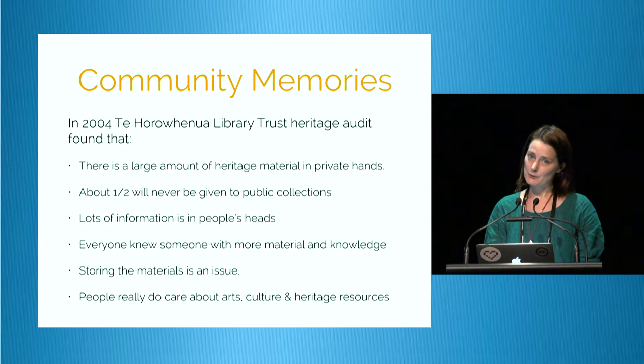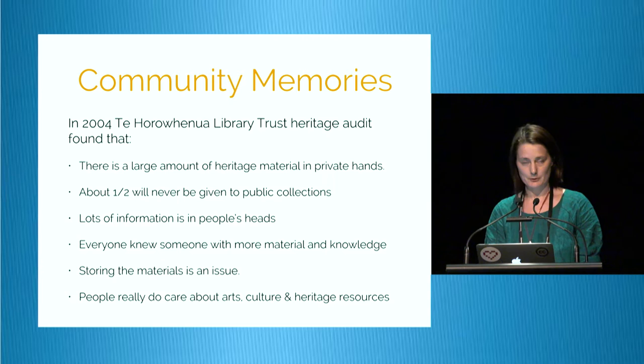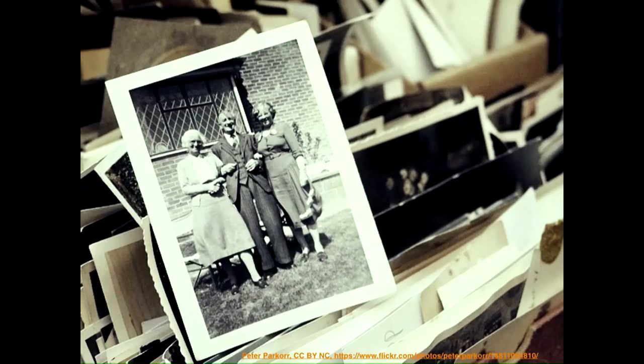They also found that storage of those materials was a real issue, and especially they found that people really, really care about those resources. It could be fairly safely assumed that this problem is repeated in many, many areas across New Zealand. Shoeboxes under the bed, stories still in heads, vast, undescribed private collections that would reflect our community's culture and heritage, but are not accessible.